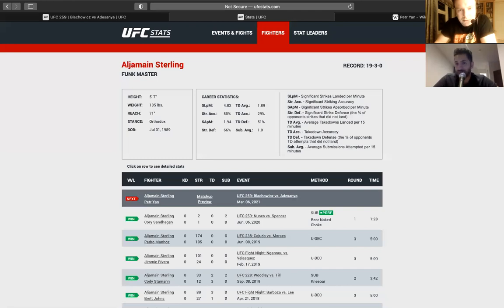Izzy is a phenomenal, elite world class striker. Sterling isn't. Sterling kind of throws one or two pot shots. Izzy's not really a Brazilian jiu-jitsu guy. He's learning, whereas Sterling's a black belt. All right. So in the context of this being a striking match, you've got the power puncher versus the guy who fights on the outside. It's the same kind of dynamic, the same game plan as in that fight.